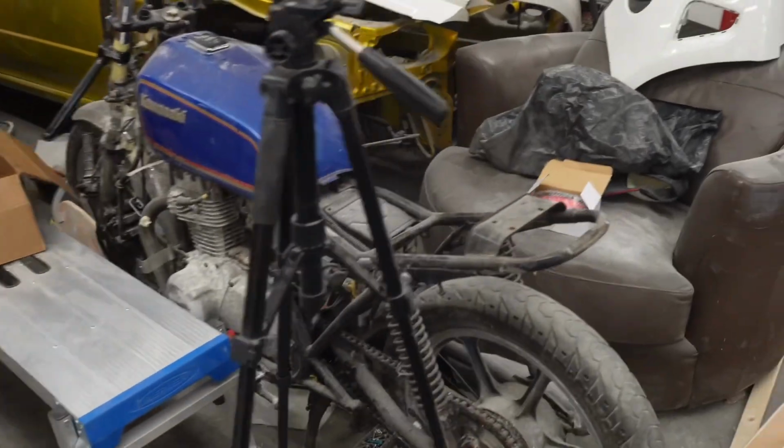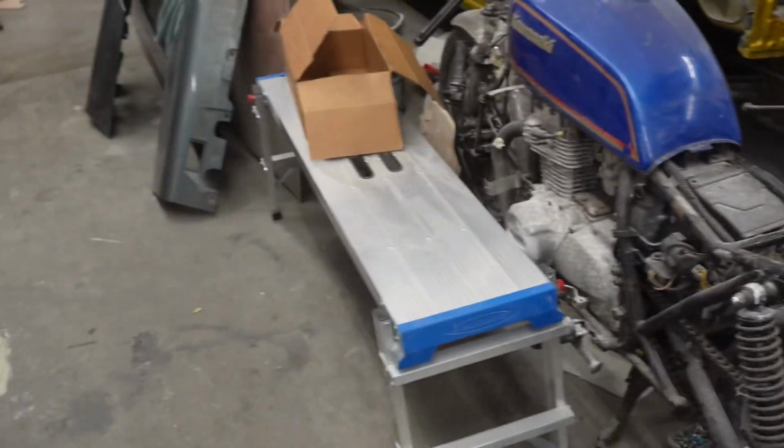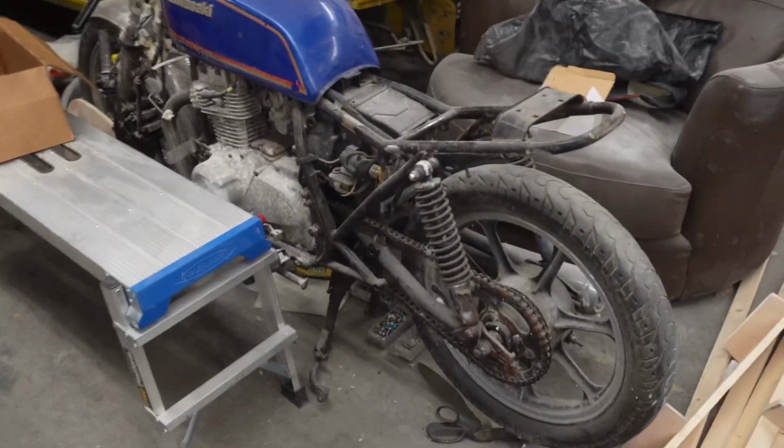On to the Z440. So as you can see, all the panels are off. They're currently in the booth at the moment. They're almost ready for primer. So they've all been covered in filler and stuff, and sanded, and they'll be ready for primer soon. So that'll be in a video coming soon now. The scooter project.